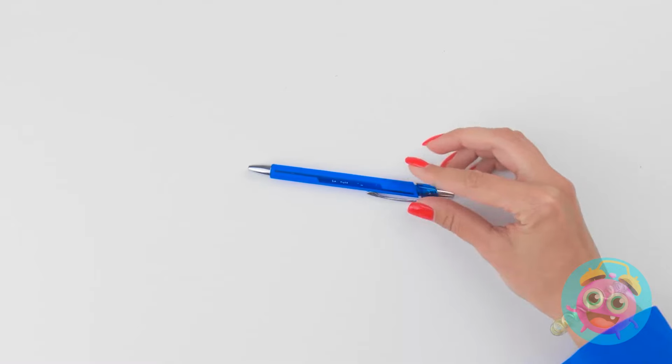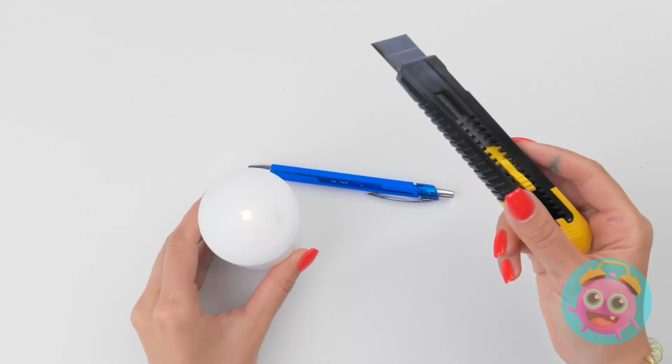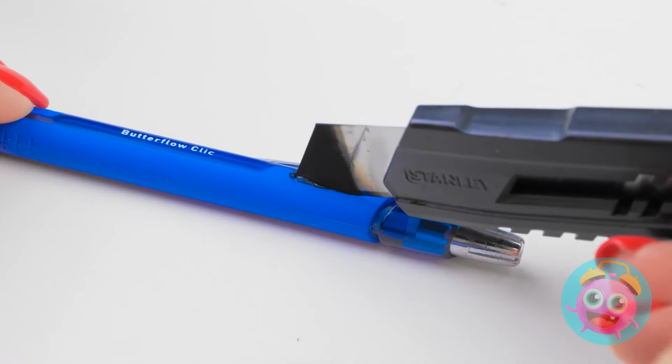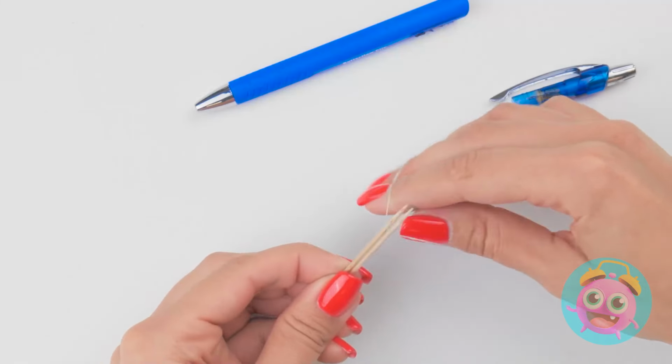Hmm, my pen. Maybe I could do something with that. Yeah, I think I can make that work. First, I'll need to heat my blade using this candle flame. There we go. It's nice and hot. Now to use the knife on the pen. It's going right in. I'll also need two toothpicks and a rubber band.